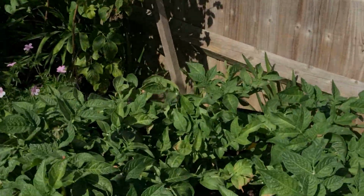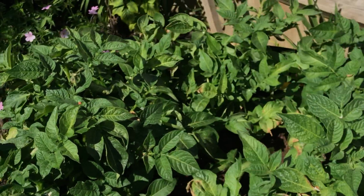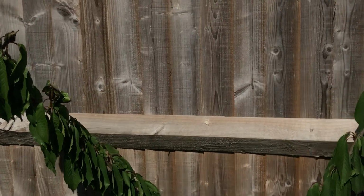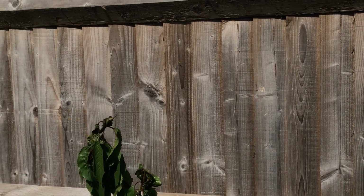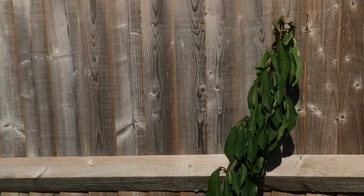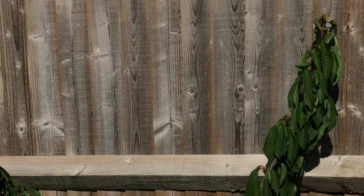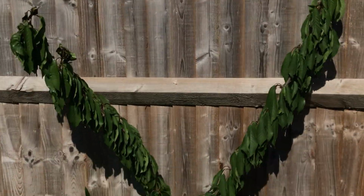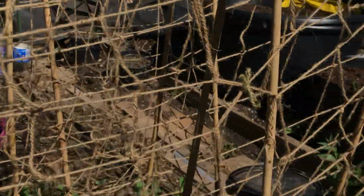Potato bin recovering from the frost, beginning to look healthy. There's the poor old cherry tree. It's got zapped with black fly at the moment, but we'll see. I'll put some soap solution on that and hope that helps.